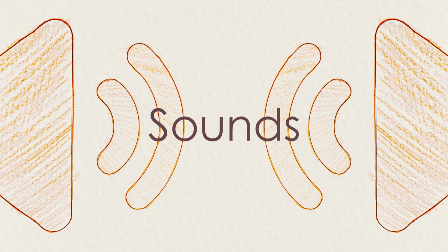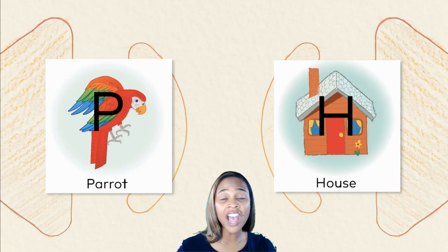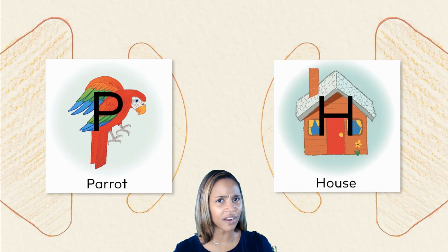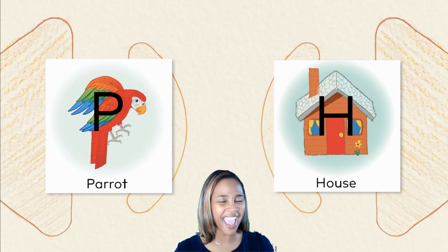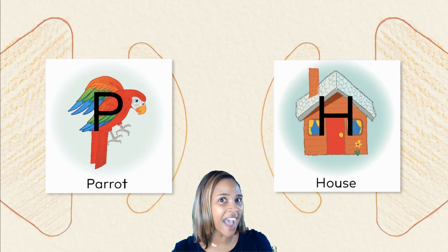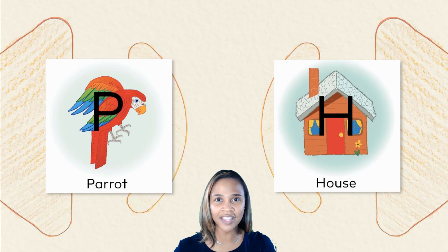Sounds. Now let's say our letter sound chant to help us with those key words we've learned, the letters P and H. Remember, those key words help us to unlock the sounds we hear. I'm going to say them first, and then I want you to repeat after me. We'll start with the letter P first.